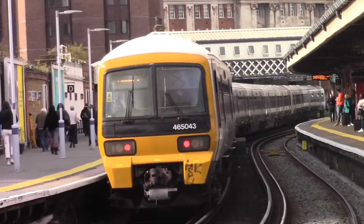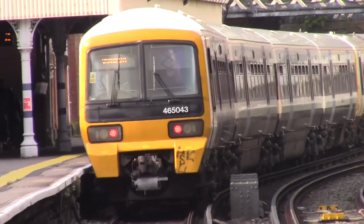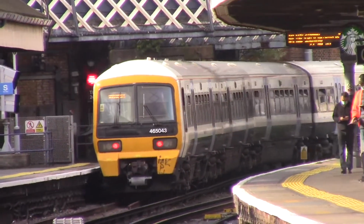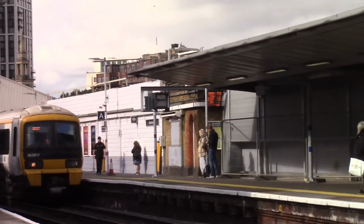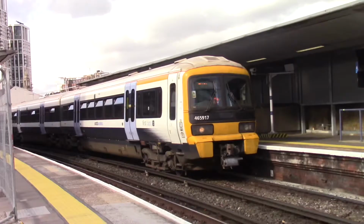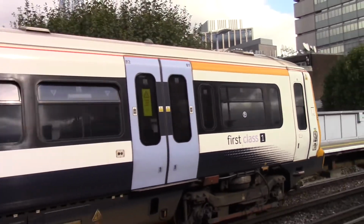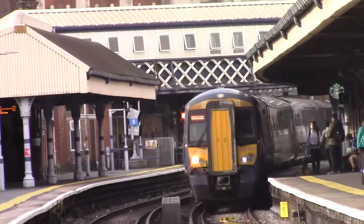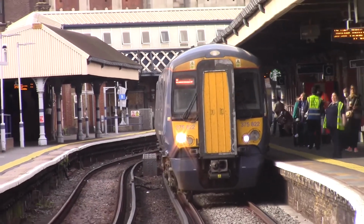With 465043 on the rear. Next train to arrive in is 465917 on a Southeastern service bound for Hayes. Next train in is the 1143 Southeastern service to Sandwich via Ashford International.